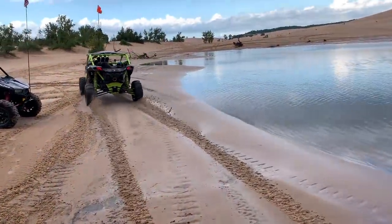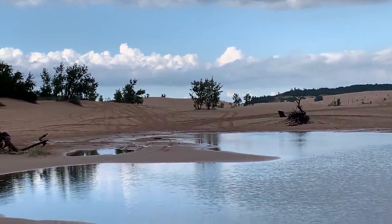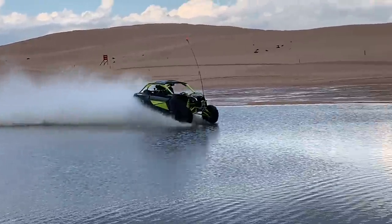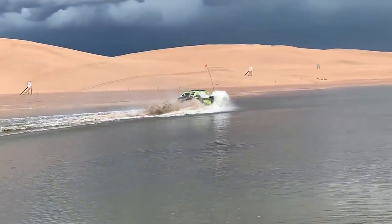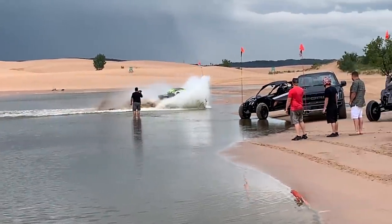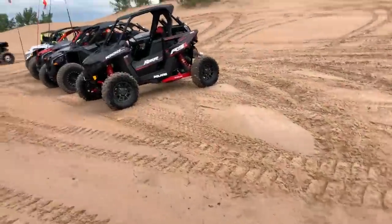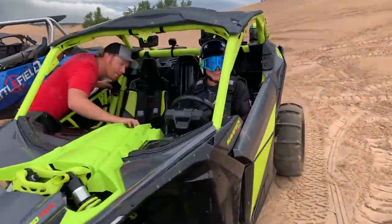You know the deal. All right, Cooper's taking the Turbo RR for its first Coop bog. All right, here comes my boy, Coop. He's still in it. He's still in it. Look at the waves. Coop was like, I'm not lifting.